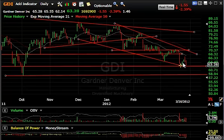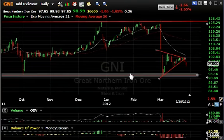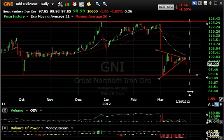Gardner Denver, after snapping back for a couple days, resumed its downtrend. As you can see, making new 6-month lows and dropping $1.55. Great Northern, after getting crushed for 2 days in early March, spent the rest of this month in a coil pattern. Began to roll over yesterday, and today dropped down to 97.85 before jumping back a little bit. Still down $1.66. I'm expecting a test of 93 and maybe getting to the mid-80s before it's over.